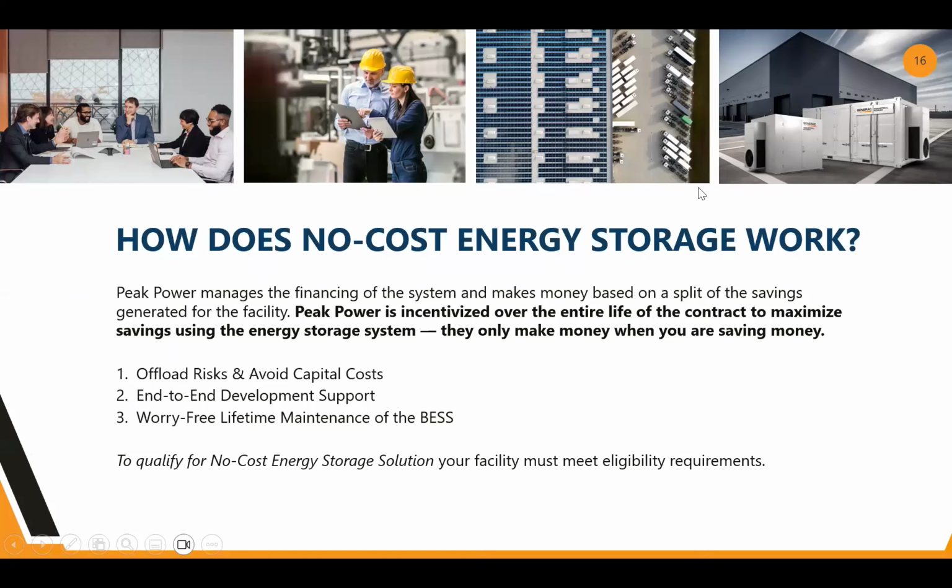So I think just to highlight again what Farida talked about with a no cost or a third-party ownership solution, Peak is managing the financing of the system, and there's a share of the savings. So this means that us as a project operator are incentivized to maximize the value of the project over the course of the agreement. We're aligned and sharing in the upside as the project grows and markets evolve. It also means that the host customer is offloading some of the technology risk, meaning that you're not investing in a battery where there may be changes in technology. That's on us as the project owner and operator.